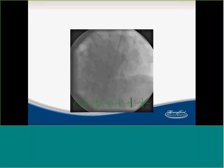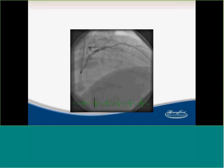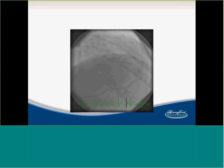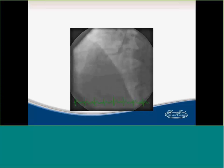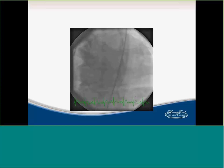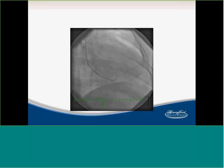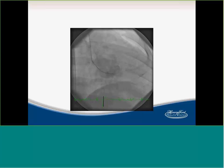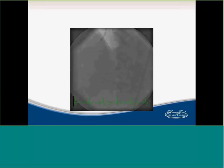We're looking here at the LAD, and you can see kind of faint filling of the posterolateral branch and the PDA. So this is, as you can tell, a huge RCA. There is a small circ which does not have significant disease, and this was the RCA at the end of the 2012 intervention. There are branches, you can tell. You always ask about viability. Is the inferior wall viable? Is the lateral wall viable? If they are moving, they are viable. So this is just proof that they are moving.